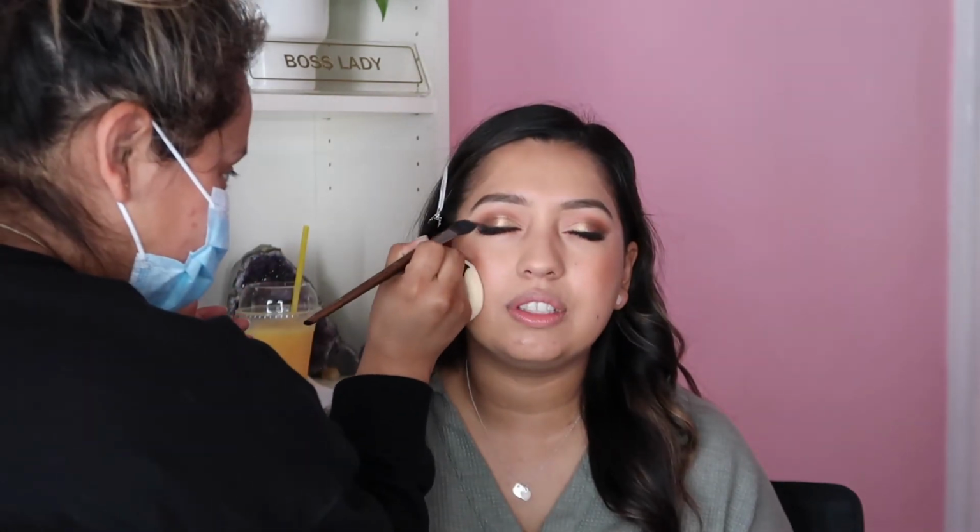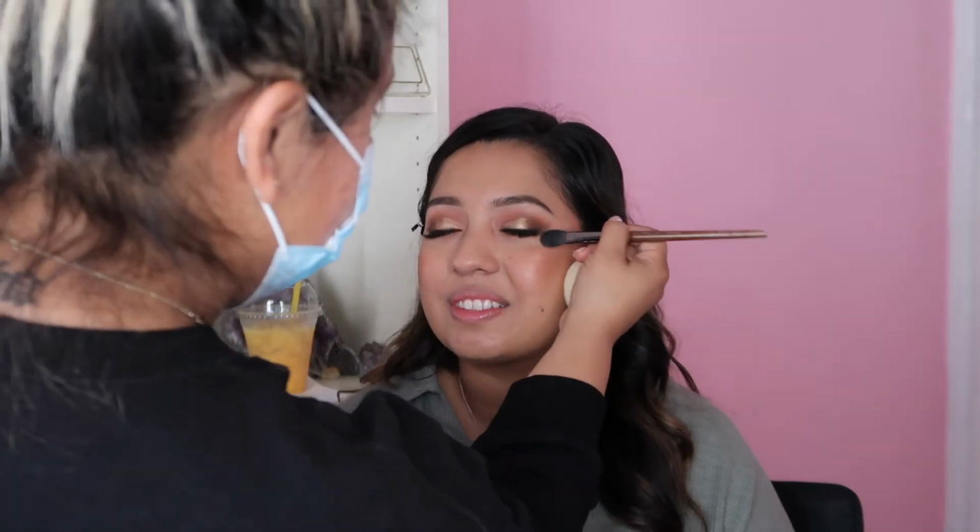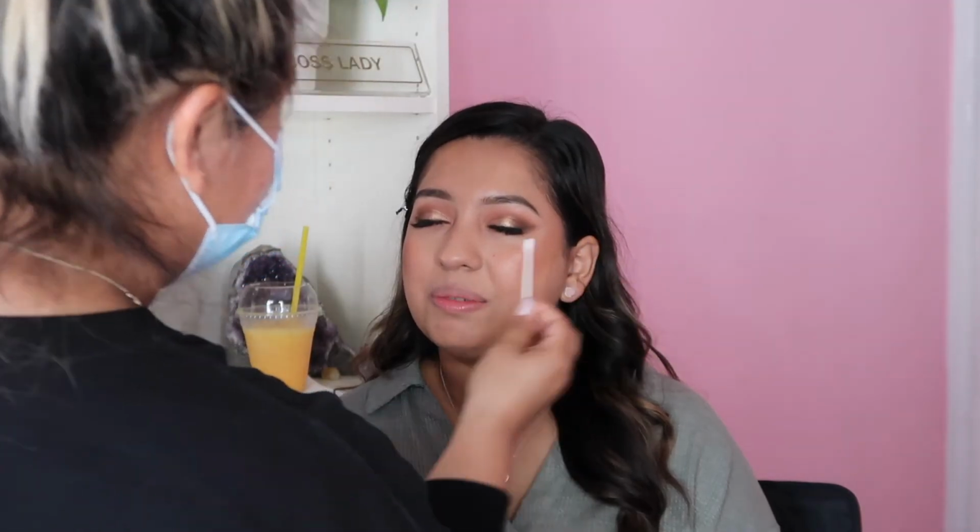Now for the lower lash line, we're using the same shades that we used on the top for the outer corner. And to clean up just a bit because the eyeliner wasn't coming out as I wanted to, I just cleaned it up with the RCMA No Color Powder and then with the Q-tip, again, just trying to get that shape sharp.